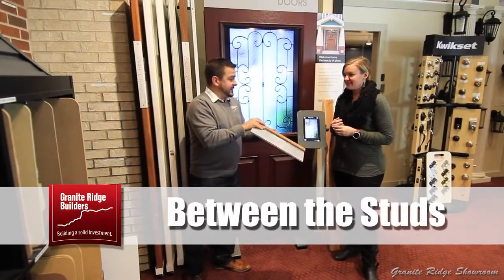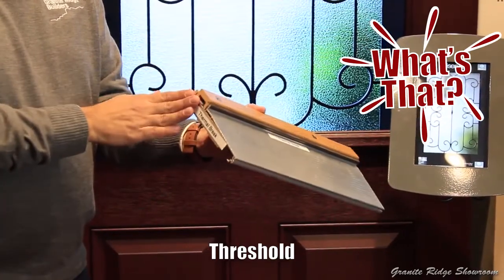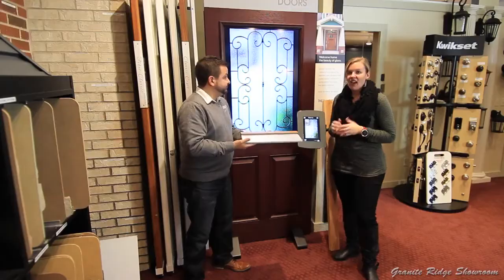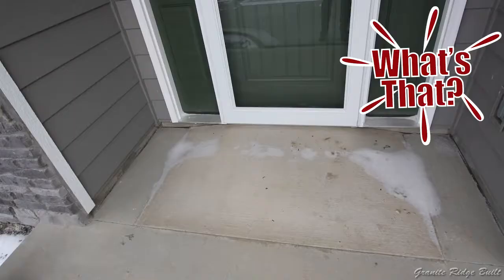Here's a great one. This is a threshold. And at Granite Ridge, our thresholds actually have a thermal break here that keeps the cold and warm air on the right side of the door, so that they don't pass back and forth there, making our houses more energy efficient. Another thing we like to talk about with thresholds is a minimal threshold or zero threshold. That's to help you if you don't want to have something large to step over in the front of your house or even a shower.